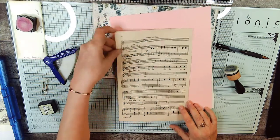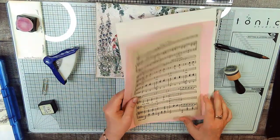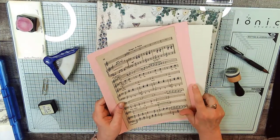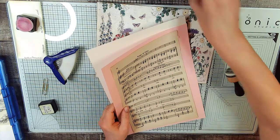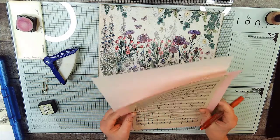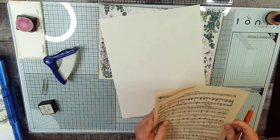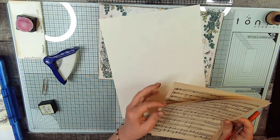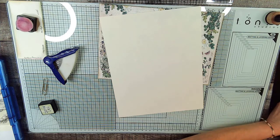Now, we need to figure out, we want 2 cards and we want one bigger than the other. Now I want the bigger one to be the cream colored one, and that way the pink one will be on top. Okay, so what we're going to do, we're going to switch to our pencil, and we are going to set the pink one to the side. We're not going to do that yet. And I grabbed 3, hopefully we'll only need 2. And I'll be able to put 1 page back. So let's carefully set that to the side until we go to cut it.